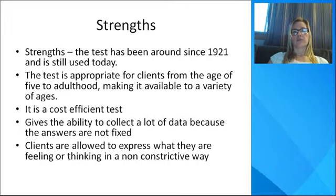It gives the ability to collect a lot of data because the answers are not fixed, and the clients are allowed to express what they are feeling and thinking in a non-constrictive way, so it gives the therapist a lot of information to work with.